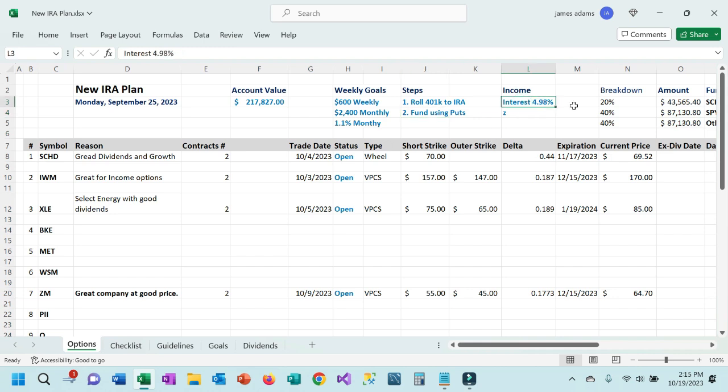Now, I believe from everything I've been able to check, I don't know why there's a Z there. My understanding is this account would earn 4.98% on a monthly basis, and that's any cash that's sitting in the account, even if I have cash secured puts or vertical put credit spreads, it would earn the 4.98. Unlike Schwab, there's no need to move it to a money market account or a fund. I can literally just leave it as is, and that's what it would earn.